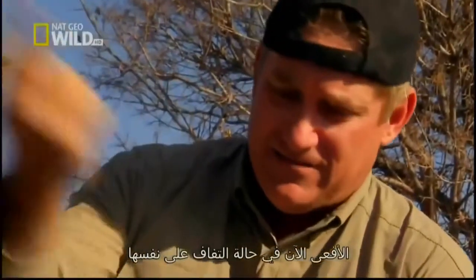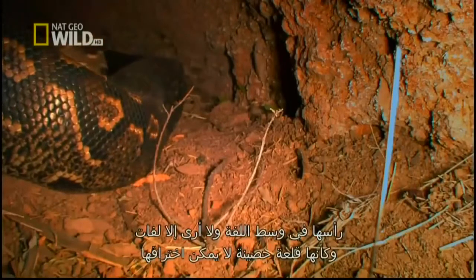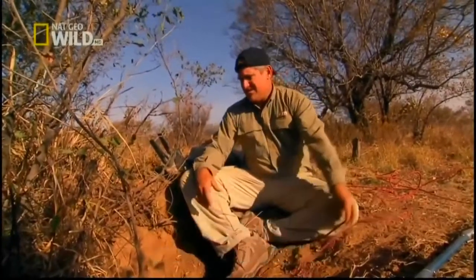And now he's in tight coils. His head's in the middle of the coils. All I see is coils. I mean, it's almost an impenetrable fortress. The robot worked in finding the snake, but it's not gonna be able to get that snake out of that hole for me. I think I'm gonna pull the jackal out.